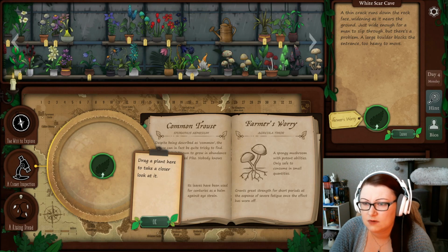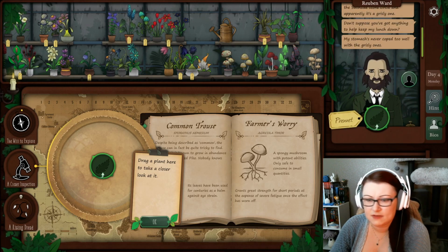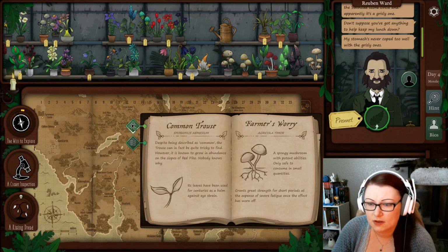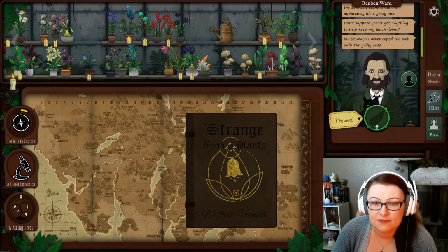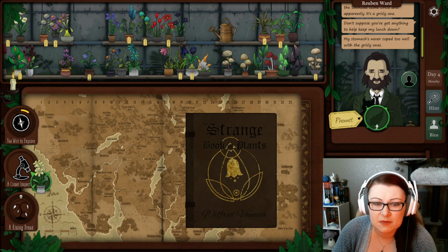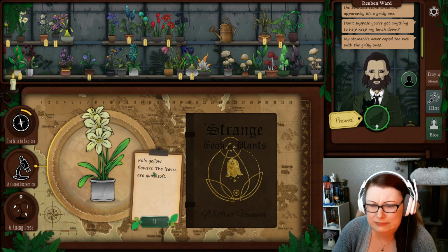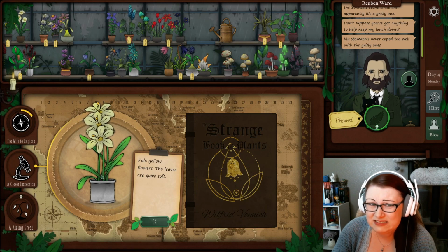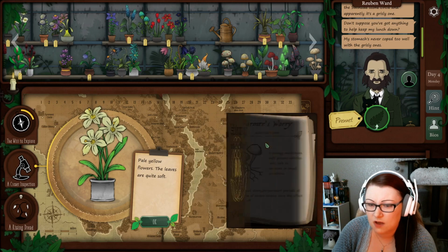I don't know. I'll leave. I don't know that that's a good one to do anyway. I don't know of anything that looks like fennit. It says... is it maybe this? The leaves are quite soft. Maybe? I don't know. It was long, soft leaves, right?